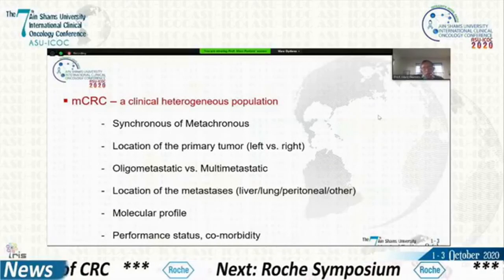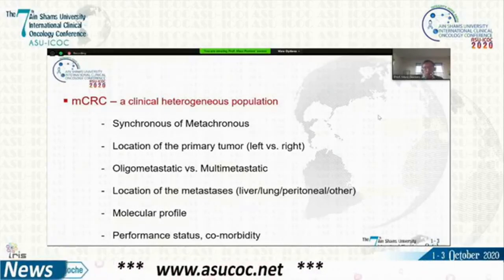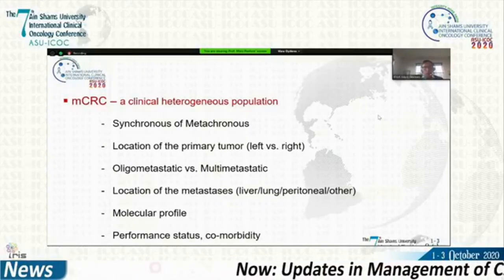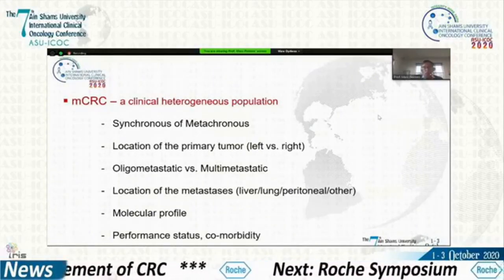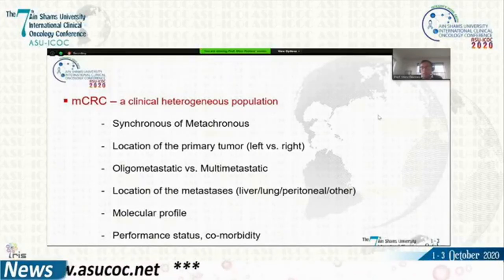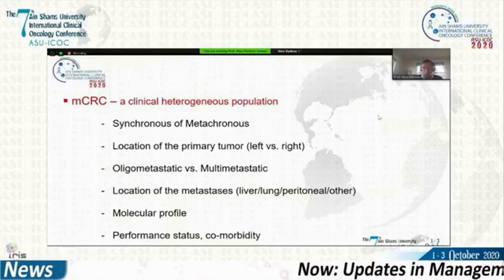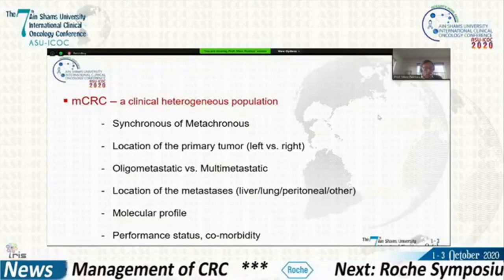So having all these options available, it has to fit with our very heterogeneous population. You have patients presenting with synchronous or metachronous disease. The location of the primary tumor, left versus right, is playing a role. Sometimes oligometastatic disease needs another approach than multimetastatic disease. For example, in some patients you can introduce radiotherapy. The location of the metastasis, peritoneal disease, is clearly different from liver and lung metastasis. Like I already mentioned, the molecular profile, and of course the performance status and the possibility of comorbidity, which has an impact on the selection of our treatment.